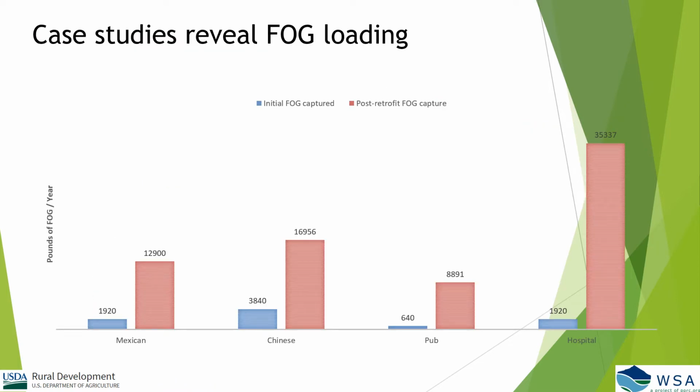This graph shows the amount of fog being captured before and after all drains were hooked up to the interceptor. Notice the major increase in each area, especially the hospital. Now, just by viewing this, what comes to your mind? Well, first off, there is a lot more fog being captured after the retrofit. This also means that the price to clean out the interceptor will increase, and the FSE would have had to install a larger interceptor. More frequent cleaning would be scheduled and reported through the pumper, and a decrease in line cleaning and pump and treatment plant cleanouts would be noticeable.